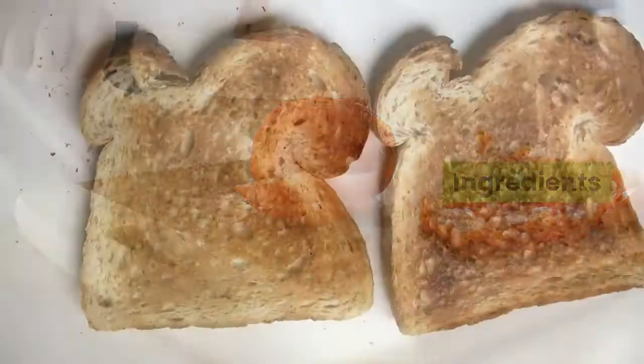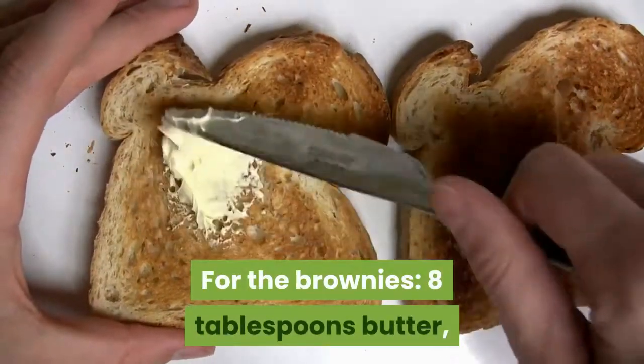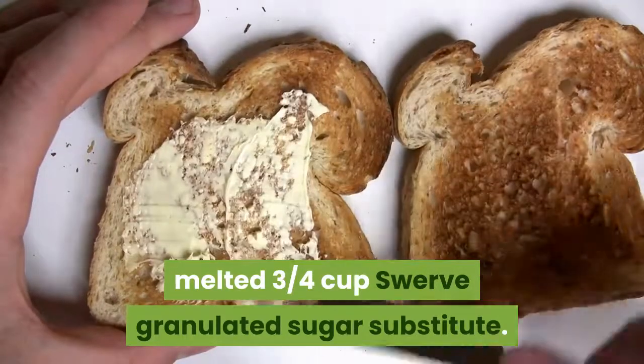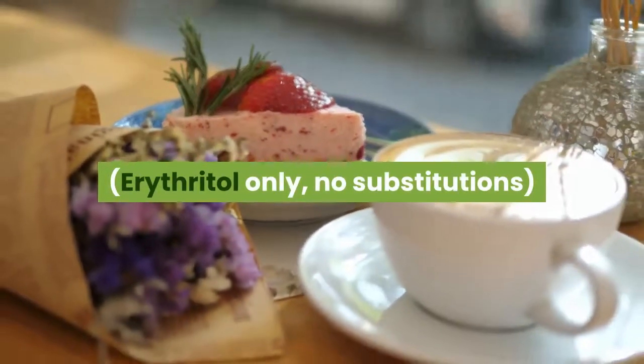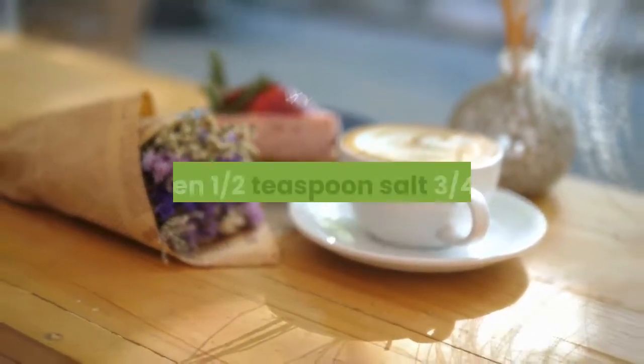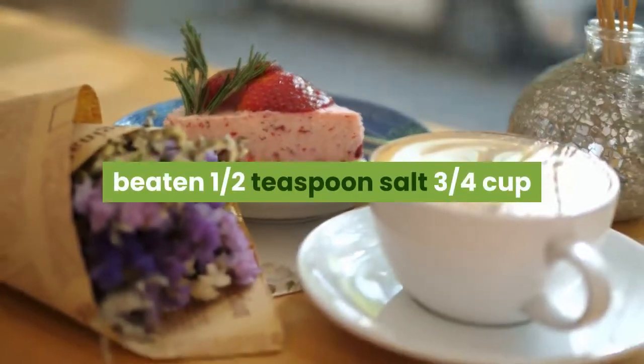Ingredients. For the brownies, 8 tablespoons butter, melted, 3/4 cup Swerve granulated sugar substitute. Erythritol only, no substitutions. 1/3 cup unsweetened cocoa powder, 2 eggs, beaten, 1/2 teaspoon salt, 3/4 cup almond flour.